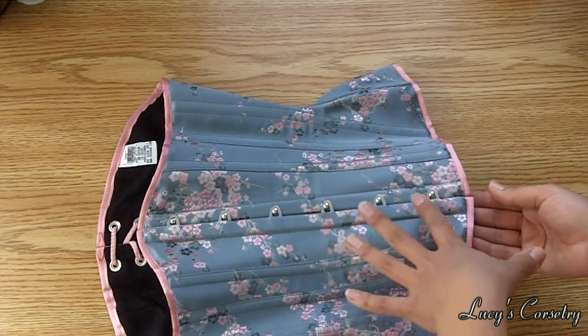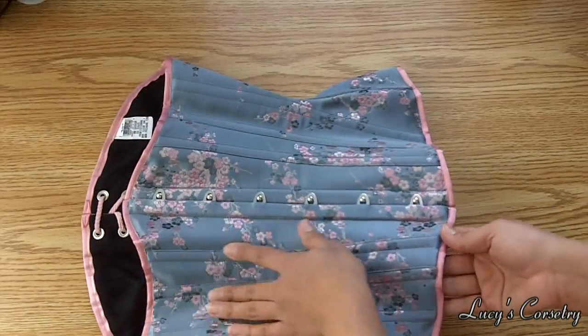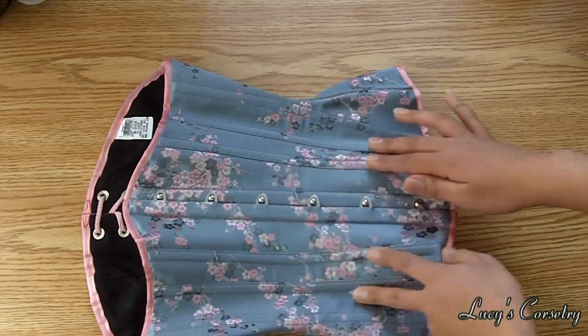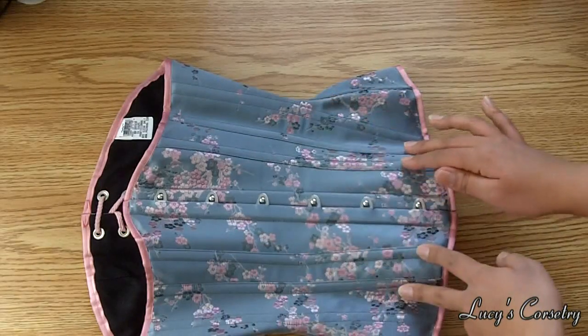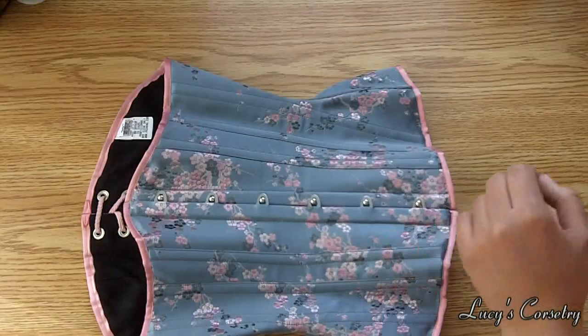Even though there is a little bit of a contour in the front there, I find that to be very flattering. And the bones here that are kind of angling down in the front in these adjacent two panels also help to hold in the tummy.